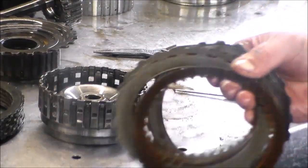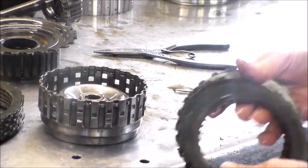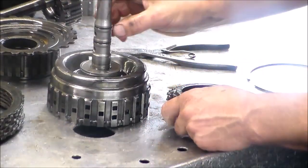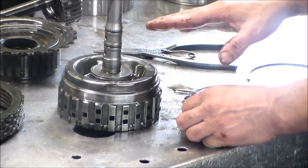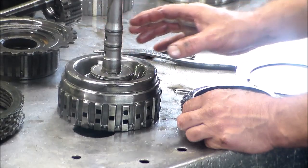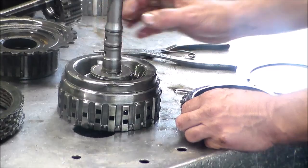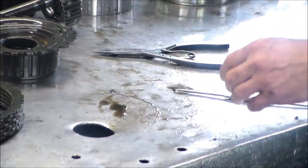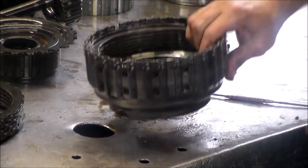All right, these clutches are burnt, the forward clutch or the A clutch. When you're putting this back together, you got to be very careful of these rings. You want to grease these rings up and use the trans gel because that melts. Grease these up real good because you could tear these very easily putting this back together. All right, we got the B.